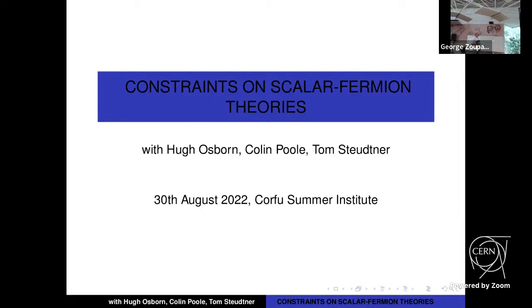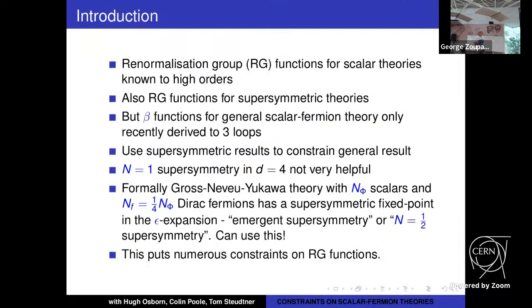What I'm trying to do here is just to explain how we've been looking to get constraints on the RG, renormalization group, functions for general scalar fermion theories. The RG functions for pure scalar theories are known to very high loop orders, I think 6 loops now, and also the RG functions for supersymmetric theories, particularly the Wess-Zumino model, are also known to high loops. In fact, there's a recent calculation by John Gracey to 5 loops.